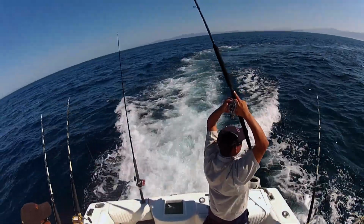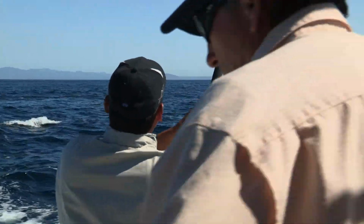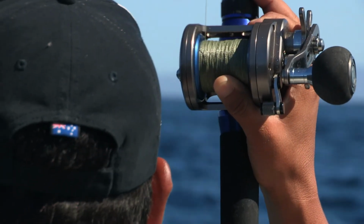Cable going downwind real slow. About a 100-pound stripey. He runs down, grabs that ballyhoo, throws it out to it. Great cast, great presentation. The fish fades. So we do a couple of circles out there.